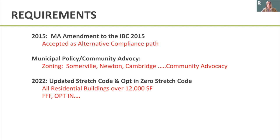And there's now a new opt-in zero energy stretch code, which I think 12 communities in the state have already adopted. Some of this has already come into play starting in January of this year. The rest will come into play in July of this year. So right at the end of the month, you can imagine how our developer friends are eager to get permitted right now for the month ends.